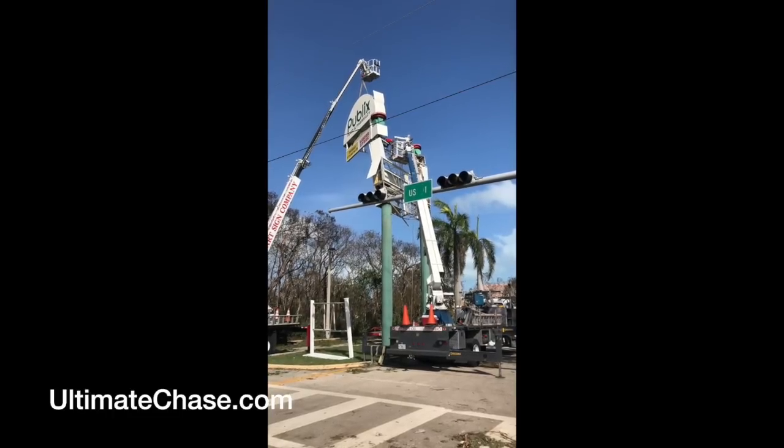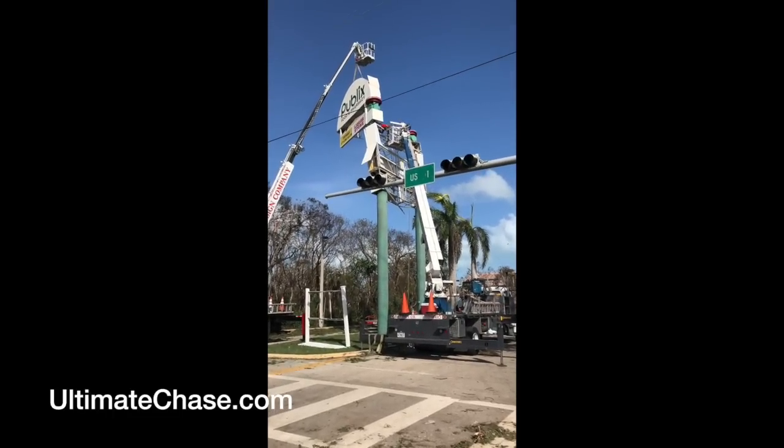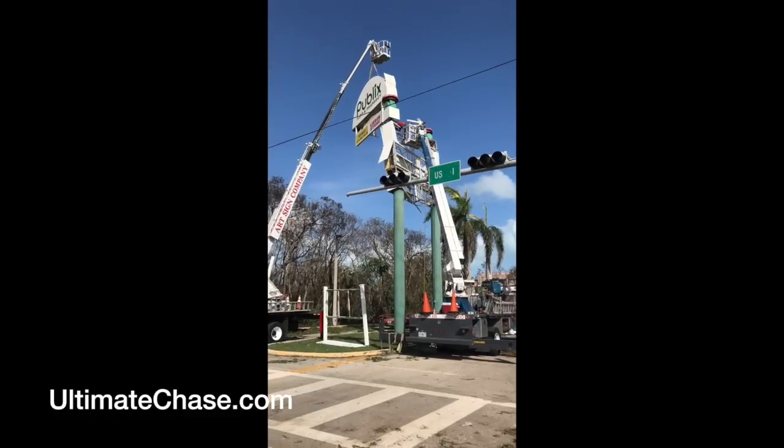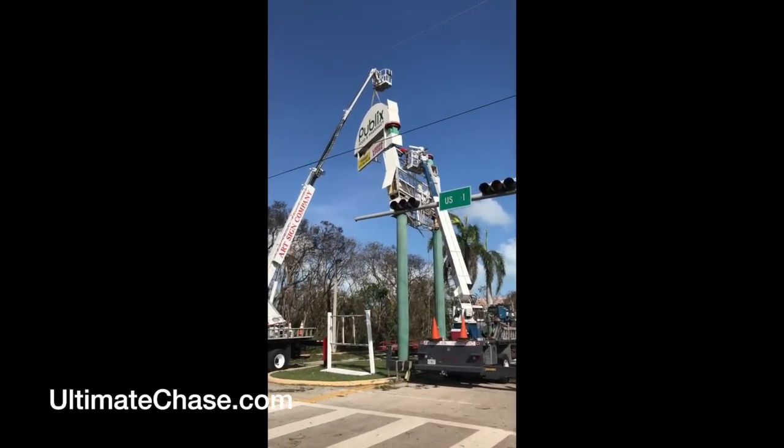Here we are in Key Largo, Florida, and the guys are already fixing signs, probably trying to take it down because it's dangerous. It's hanging off to the side. So I'm glad to see they're already starting to work on things here.